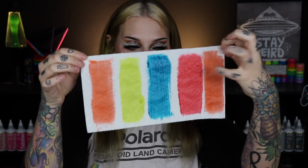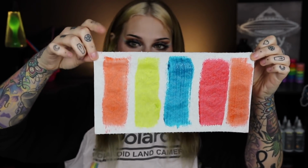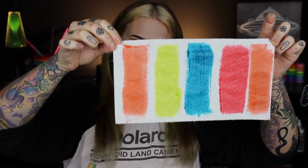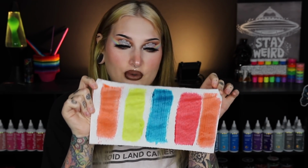So I did swatch the colors for you guys. Ignore these front 2 colors. Just look at these 3 colors right here. Obviously this is the coral, this is the lime, and then we have the turquoise. So as you can see, the coral does read very orange on camera. I guess it kind of depends on what your interpretation of coral is. I guess some people think of it more as orange. Some people think of it more as a pinky orange. This is definitely still coral, but to me, it definitely has more of those orange undertones.